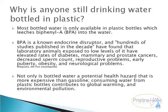Bisphenol A is a known endocrine disruptor, and hundreds of studies published in the decade have found that laboratory animals exposed to low levels of it have elevated rates of diabetes, mammary and prostate cancer, decreased sperm count, reproductive problems, early puberty, obesity, and neurological problems.